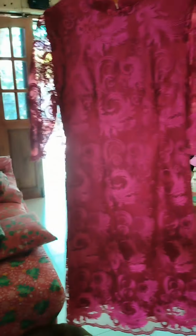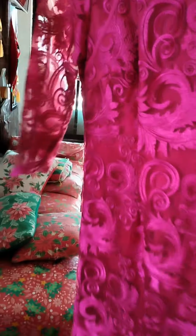Wait. The color is pink. Baby pink. I like it. This one is lace. Oh, I think it fits small to medium.